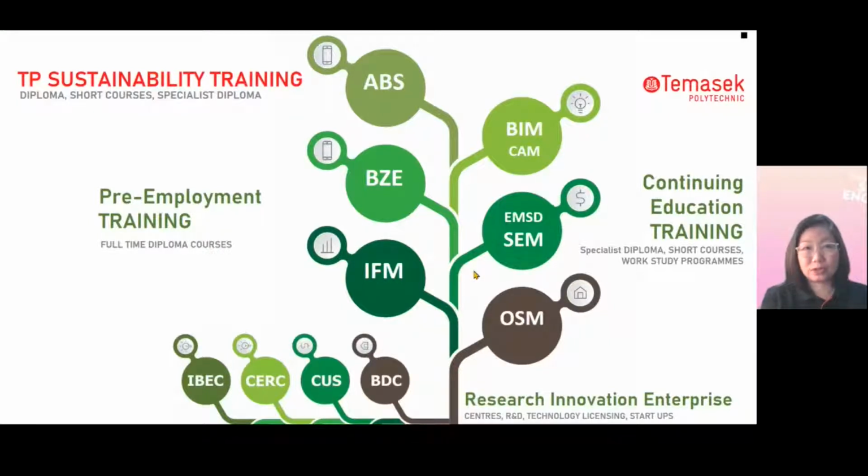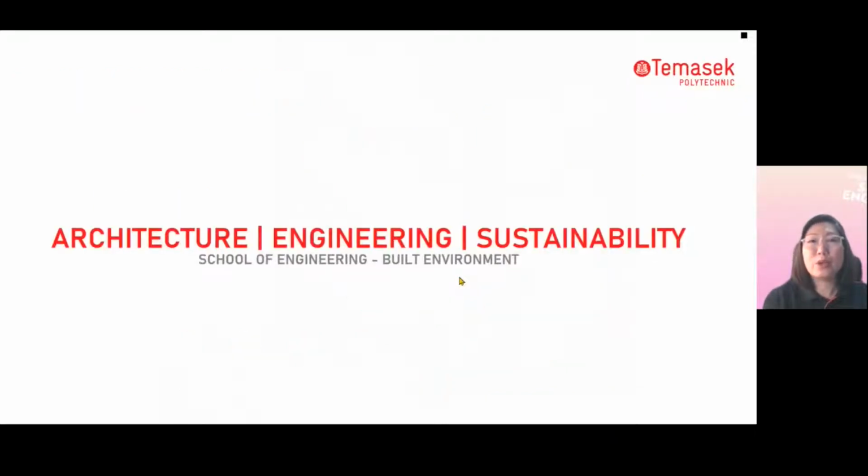The research, innovation and enterprise arm pursues collaborations, research and development, technology licensing, and a startup incubator within 4 related centers: the Integrated Built Environment Centre, the Clean Energy Research Centre, the Centre of Urban Sustainability, and Beyond Design. Taking a multidisciplinary and interdisciplinary approach, these 4 centers showcase strong alignment of research, industry, and education. We will show you some glimpses of the sustainable smart solutions created by staff and students. Now let's deep dive into our sustainability programs, which reside in the School of Engineering.